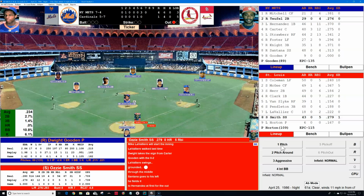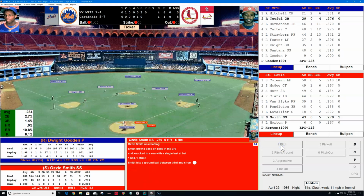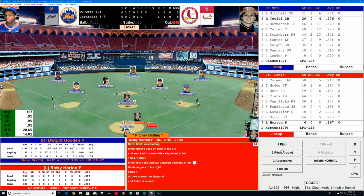Gooden trying to keep the Cardinals off the bases. A 4-1 lead by the Mets. Here's the pitch to Smith. Smith grounds one to Santana. He'll have to hurry, and he's got it. Smith is retired. Second out.